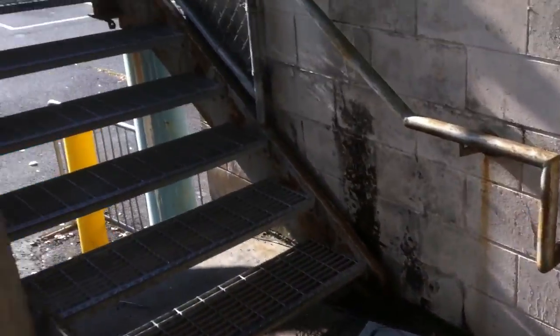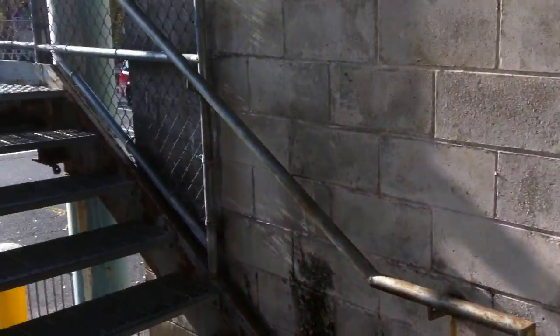I'm shocked it's open, because a fire escape is always locked. Any questions? Fire Escape Academy inspector training videos.